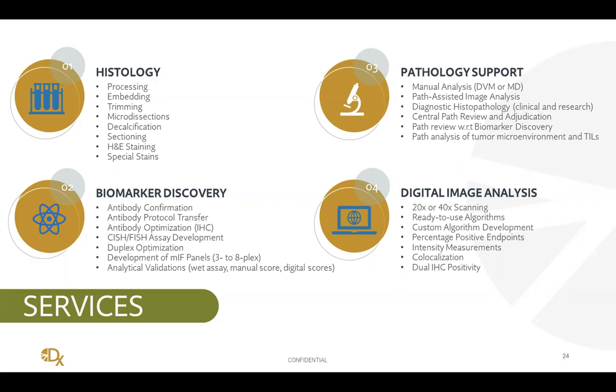But today I will be speaking about why biomarkers are important and how multiplexing can help advance a client's understanding of the tumor microenvironment. I will also briefly touch upon some ready-to-use algorithms we have available that provide various outputs such as co-localization results and phenotyping results.